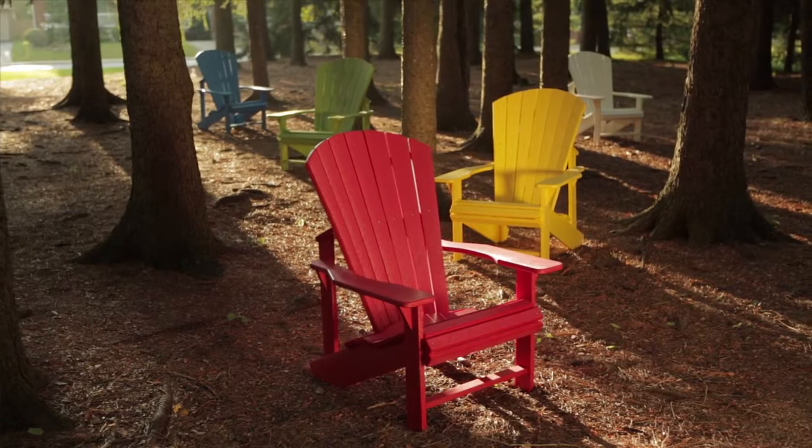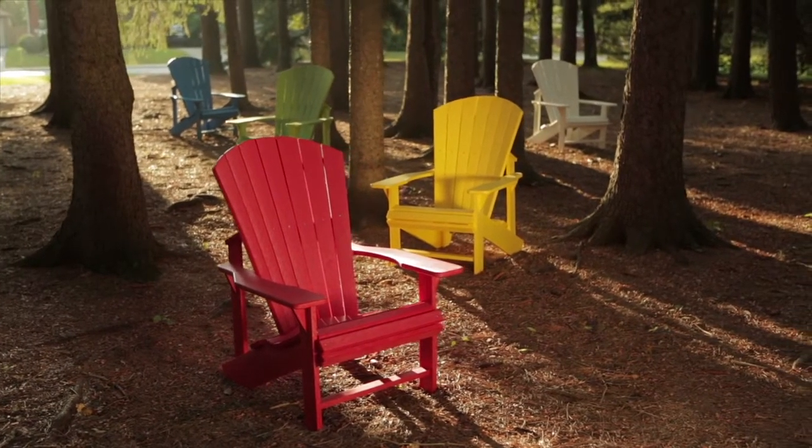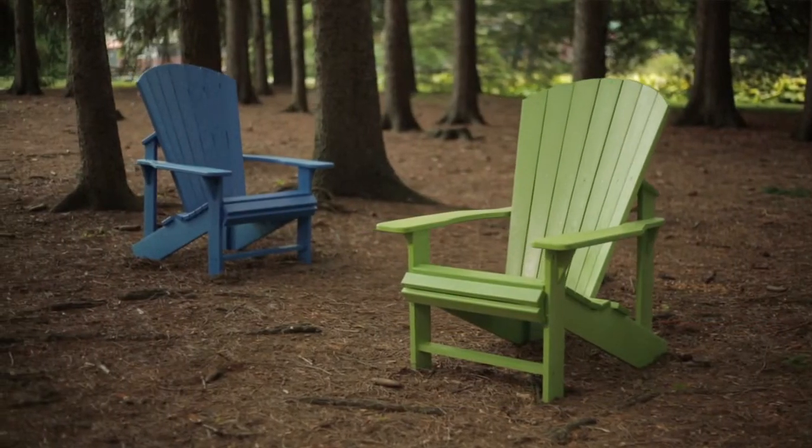Many people use the Generation line in the classic fire pit environment in their backyards or at the cottage or cabin. There's nothing like it. Sitting around the campfire in an Adirondack chair, you really get a sense for the outdoors. It just seems to fit.